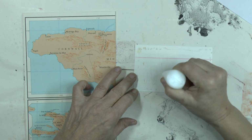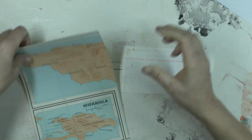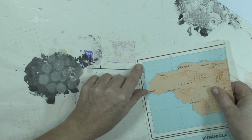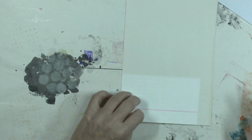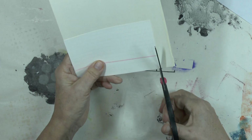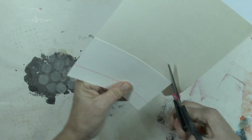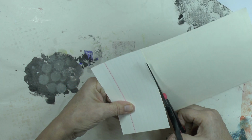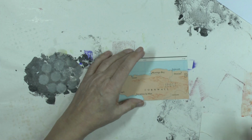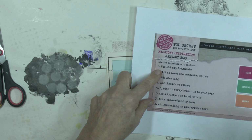So I will glue that map fragment on, in the corner, so I have a few stripes there. I like that. Like so. I think that's straight. It's straight. So I will cut the excess off. Like so. Well, that's my number 1. Use old map fragments. Well, I only have 1.